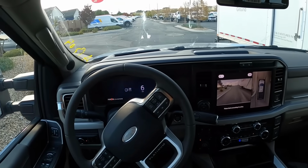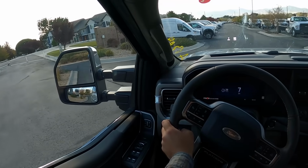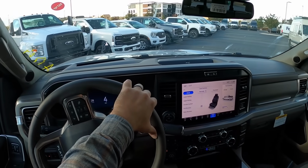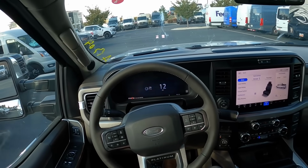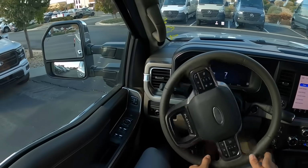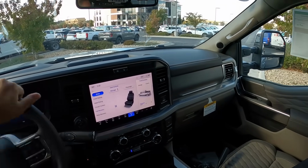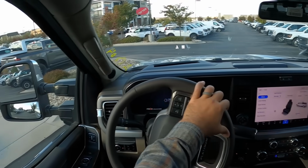Isn't it crazy? Ford diesel, $100,000. Who would have thought? If you would have told me when I first started reviewing cars that in just a few short years I would be reviewing a brand new truck that's even like when I first started selling cars, I remember I was like, man, there's no way these pickup trucks are gonna get to $100,000. Like, who's gonna buy that? And now here we are.